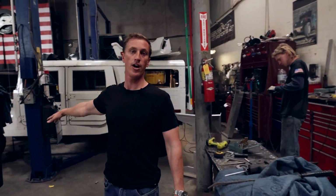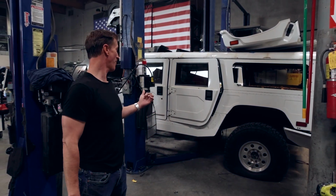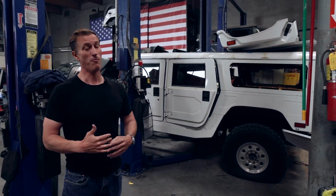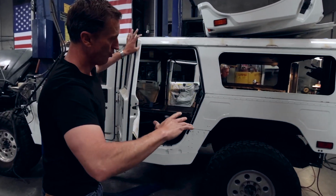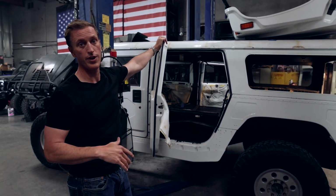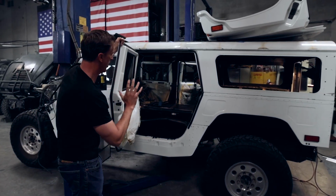We have cracked the seal on our 2003 H1 Hummer, the shop truck, and we're literally hacking this thing apart. This thing is probably worth almost 90 grand, 100 grand prior to us hacking it apart. But check this out. We took the body off, took out the entire engine, the entire drivetrain's been removed, getting it ready for the upgraded drivetrain, but we are hacking up the inside right now, cutting out the whole center section of this.